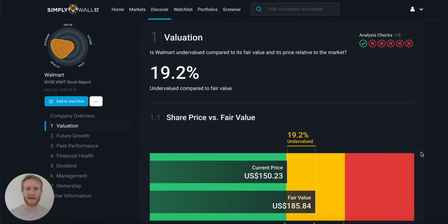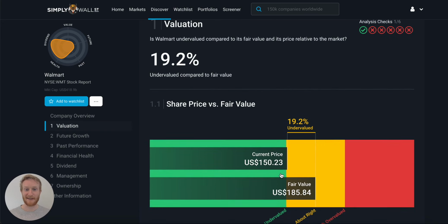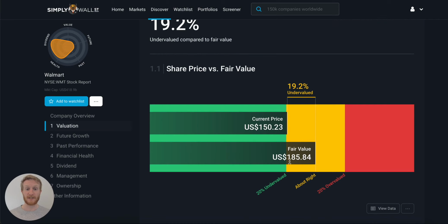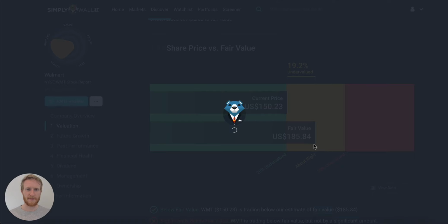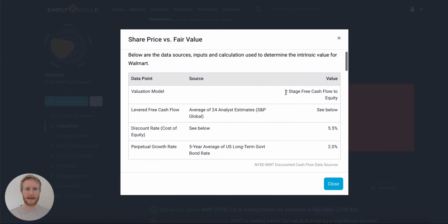So the next part I look at is the valuation, and this is simply Wall Street's estimate of fair value. And like we saw above, it doesn't pass many of the checks. This is really the only one it passes here, that it's beneath Simply Wall Street's estimate of fair value, which is $185, and it's currently trading at about $150. So to get some more color on that, I'll have a look at this data here, which shows me how the calculation was done. And it was calculated using a two-stage free cash flow to equity model.